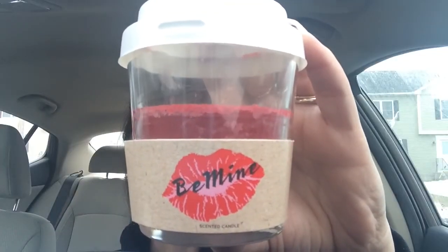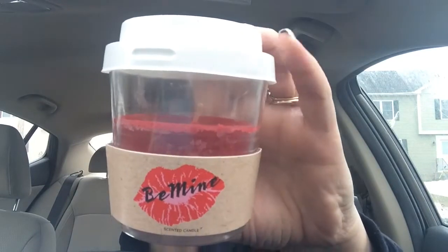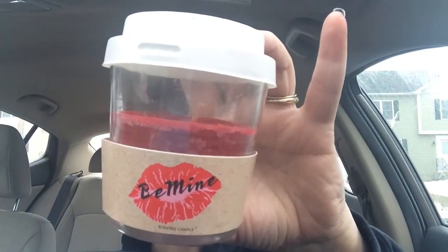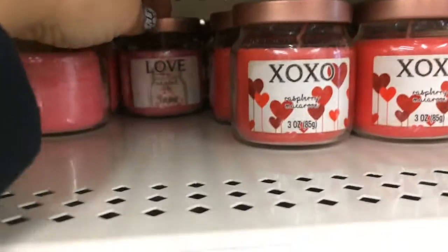Here's the one that I picked up. I don't even like the scent all that much, but I think the decoration is really cute and I think it will look nice once I put up my Valentine decor. So I went with that one.